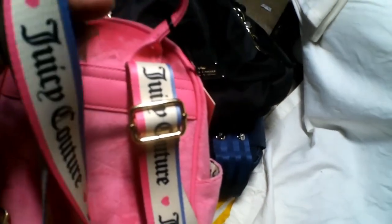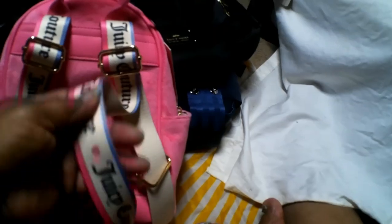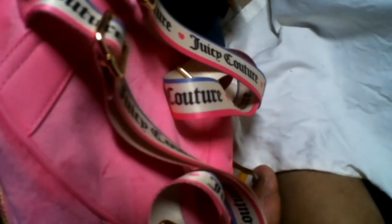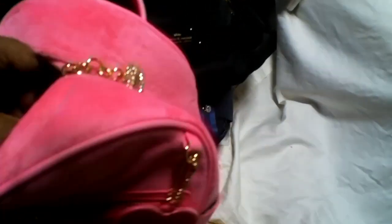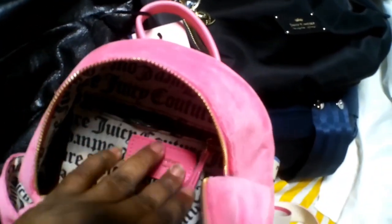Here we go with straps. Isn't it so cute so far? Adjustable straps at that. So let's open this and go inside. Okay, this is the inside of it. We have a pocket, a working pocket as well. The label says Juicy Couture, Los Angeles, California.